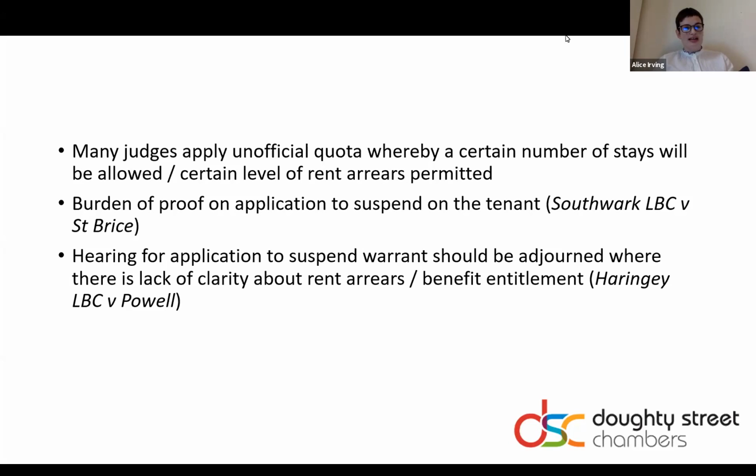It's also worth noting that it may be necessary to apply for an adjournment where there is some kind of outstanding dispute. The example we've given there is Irving and Powell. In that case, there had been a suspended possession order requiring ongoing payments to be made by the tenant, and the landlord said that those requirements had not been met and a warrant was issued. The tenant applied to have that warrant suspended and the case was adjourned because there was an outstanding dispute as to the level of rent arrears, and particularly there was difficulty around determining the housing benefit entitlement of the tenant in that case that needed to be resolved. So if you have a case where you want to suspend the warrant but the factual background is somewhat unclear, you may also be looking to apply for an adjournment.